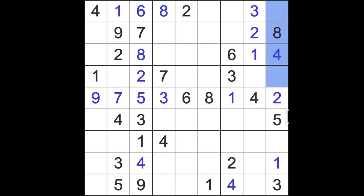Let's investigate this column just quickly. We have 1, 2, 3, or 5. We don't have 6, 7, or 9. Any help on 6, 7, or 9? I think not.